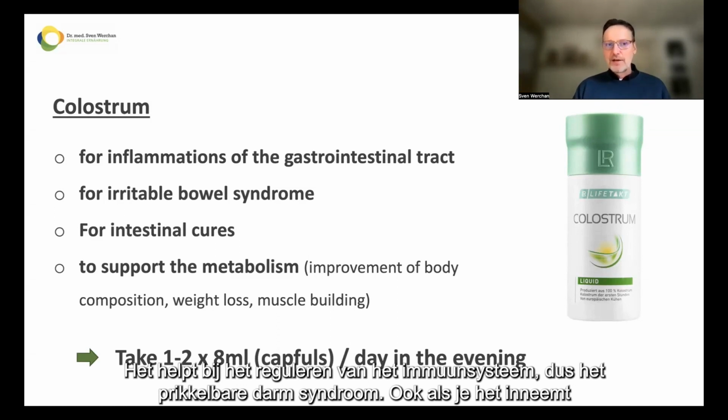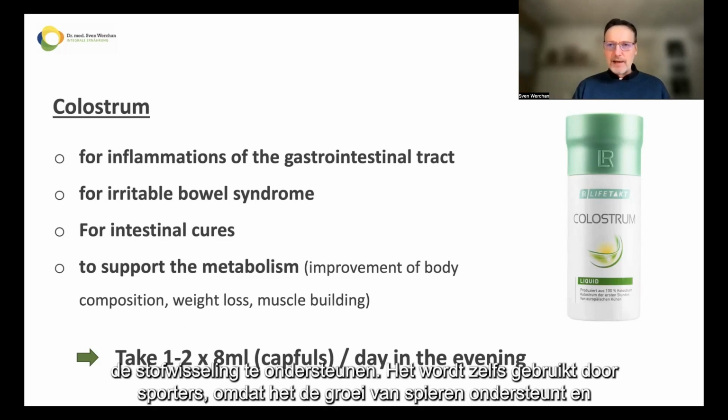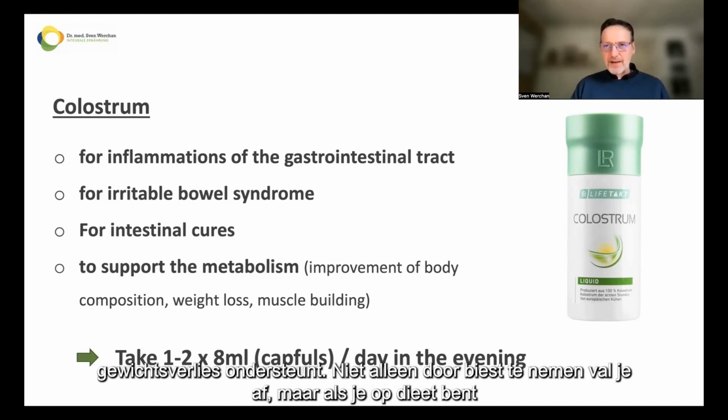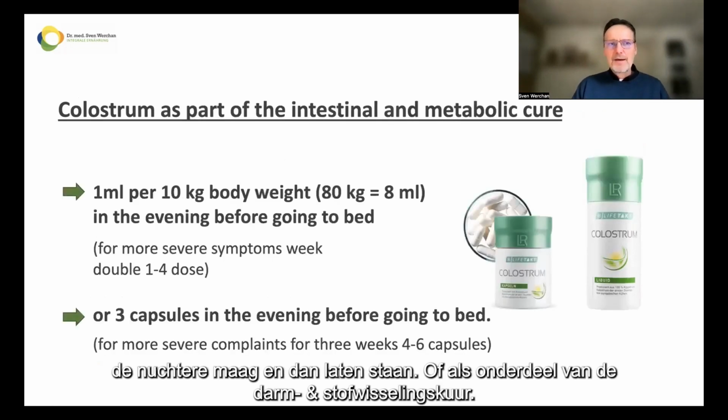Also, if you take it in the course of intestinal cures, we take a look at this right now, and to support the metabolism. It is even used by sportsmen because it supports the growth of muscles and supports weight loss. Not just taking colostrum, then you have a weight loss, but if you are on a diet, you can take it. You take 2 times 8 milliliters, especially in the evening, more on the empty stomach, and then to leave it there.